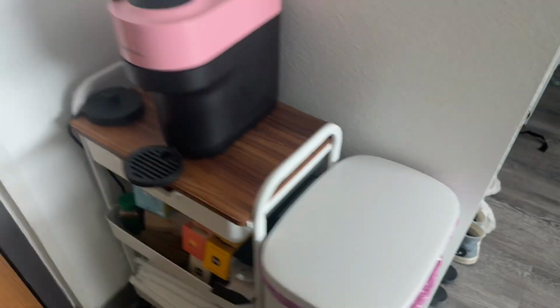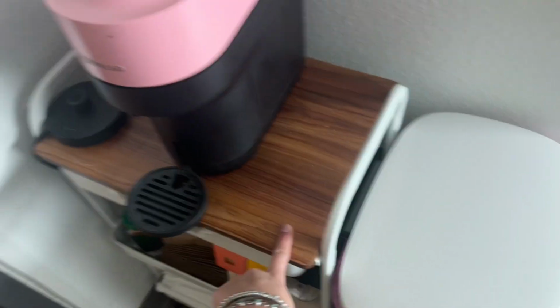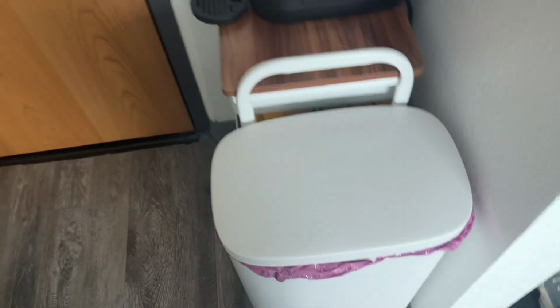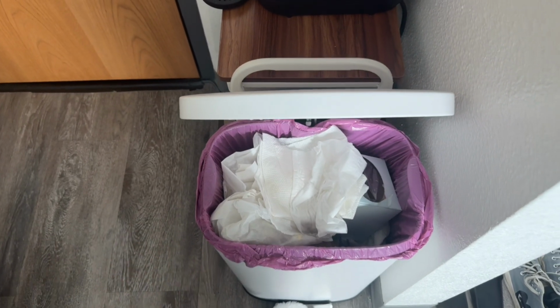It's perfect. It fits right by our coffee stand, which I got off of Amazon. It's the perfect size. I was scared we weren't gonna be able to fit it. We weren't gonna have enough room, but we do. So all you do is just whoosh. There's lots of tissues in there, don't mind that.